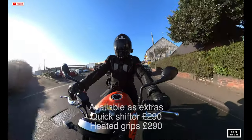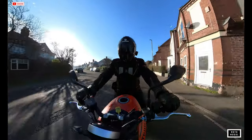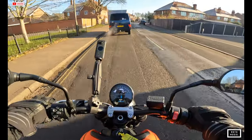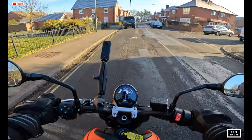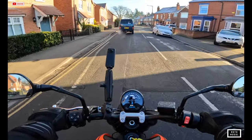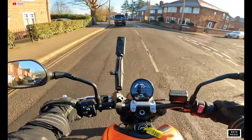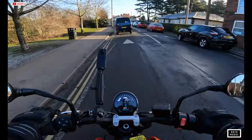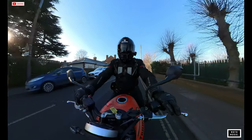So there's no quick shifter or blipper or anything like that on this. So like I say, it is a stripped back bike. So definitely aimed at new riders, people who've just passed their test, want to get on their first big bike and don't want to make a leap into something ridiculous, like a 1000 or even a 900. This is ideal, I'd say. Those people shorter in stature or not overly confident in riding a bigger, heavier bike, also ideal.